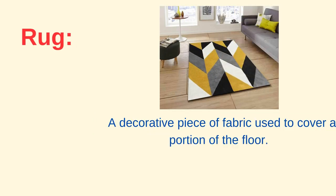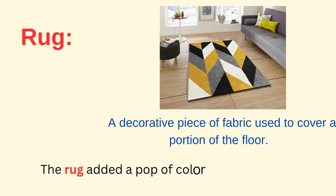Rug. Rug, a decorative piece of fabric used to cover a portion of floor. The rug added a pop of color to the room.